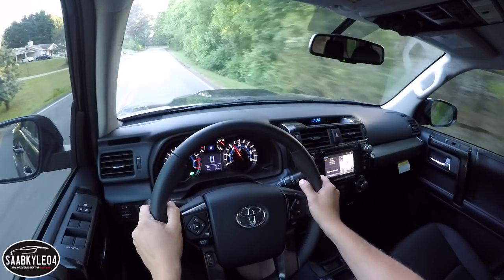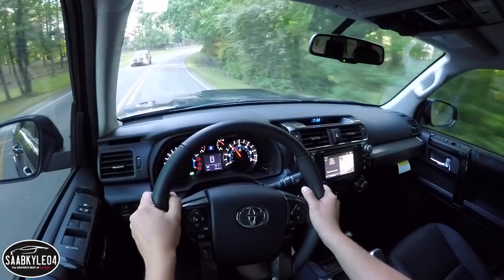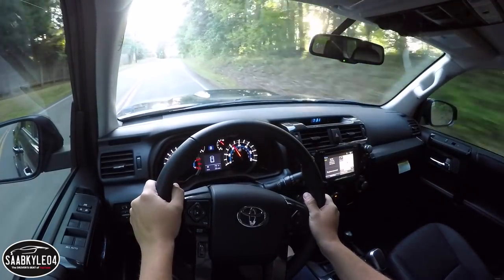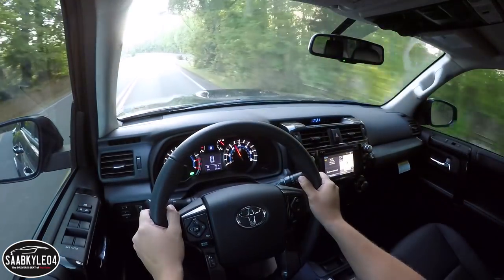The 4Runner actually stops pretty strong. It only takes about 125 feet to stop fully from 60 miles an hour. One thing that you might have to get used to is a longer zone of free pedal travel. Brake pedal response isn't as immediate as I've experienced in other vehicles, so as long as you take that into consideration, you'll be fine because the brakes do provide a ton of stopping power.